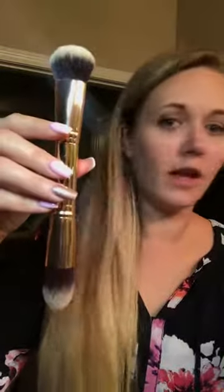Again, faster hack for the 30-second, more detailed for the detail hack. This is the one that I highly, highly recommend, but a lot of people love this. This is like our most popular seller. And that's hacking. From there, my next go-to, I just told you I don't love that brush for blush.